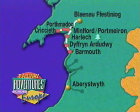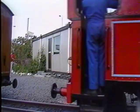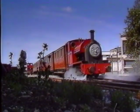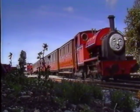From Barmouth, it's south through tiny villages perched high above the cliffs. The next stop is Tywyn, where we take a side trip and head inland on the Talyllyn Railway toward Abergynolwyn. The engine is made up to look like a character from the popular children's television series Thomas the Tank Engine.